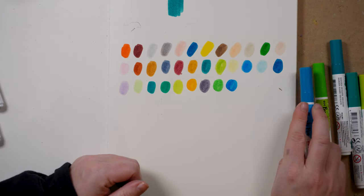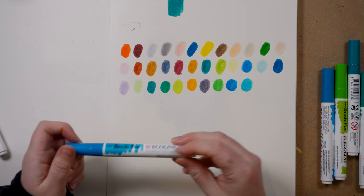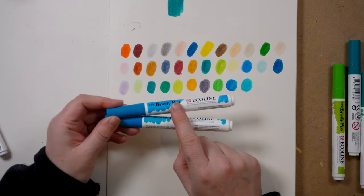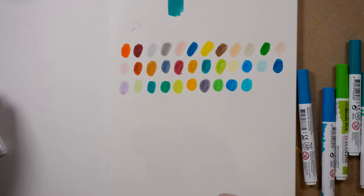They tell you they're different, but honestly, I don't think they are. That was Sky Blue Light. So this is Sky Blue, this is Sky Blue Light. I like Sky Blue Light a little bit better. It's a bit lighter, imagine that.